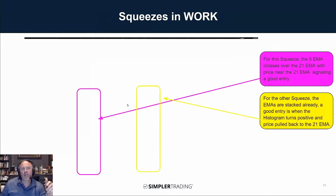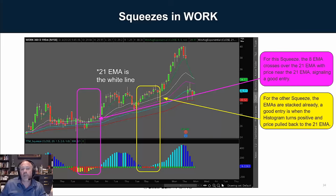And so what I'm looking for here is, what are the moving averages doing? The best trades, in my opinion, are when the moving averages are what I call stacked positive, which is that the 8-period moving average is on top of the 21, which is on top of the 34, which is on top of the 55, which is on top of the 89. That is an indisputable uptrend in this case. And of course, it's the opposite for a downtrend, right? You can short as well.